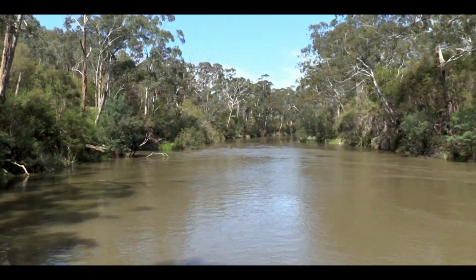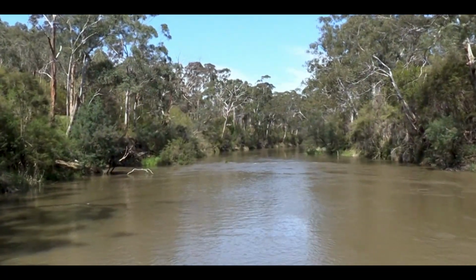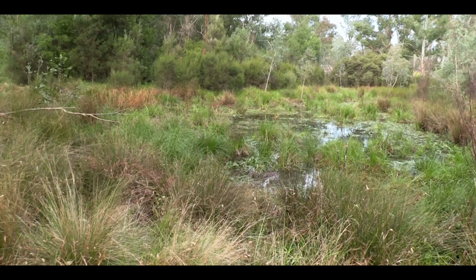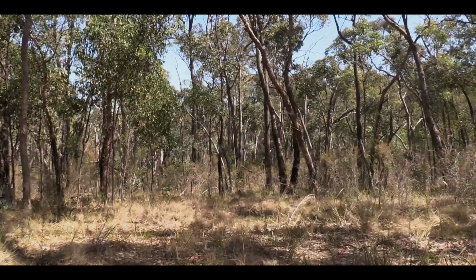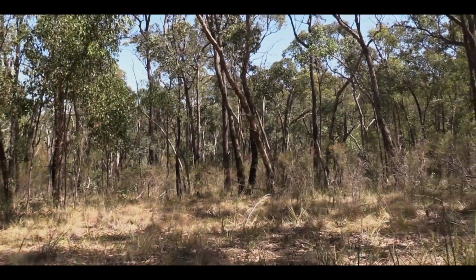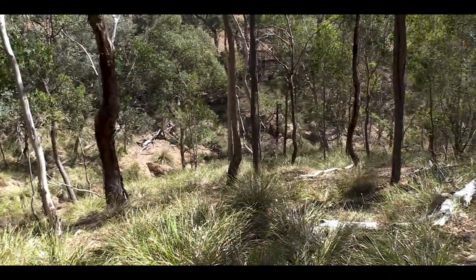Water bodies are a significant feature of the Nillumbik Shire, including the mighty Yarra River and ephemeral wetlands where water comes and goes as the seasons change. Dry forests are common in Nillumbik, as are riparian zones around the shire's many creeks.